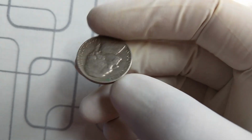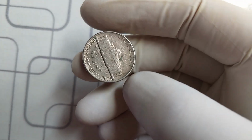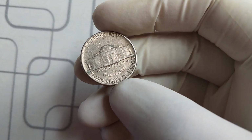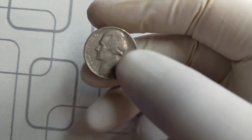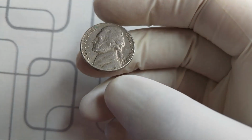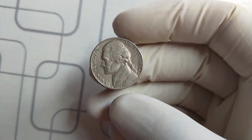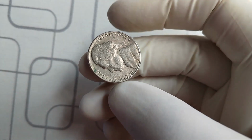Now, let's talk about the market. The fact that this coin can command a price of $19 million is not just about rarity, it's about market perception. The numismatic market is driven by scarcity, demand, and historical significance. When a collector or investor recognizes that a coin is virtually impossible to find and holds a unique place in history, they are willing to pay extraordinary sums.